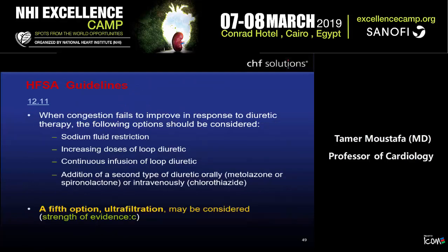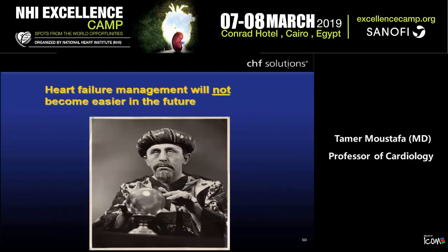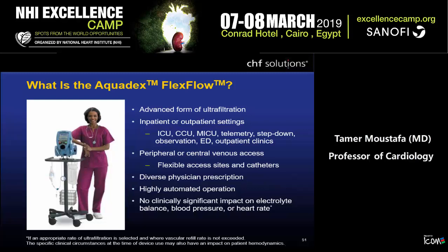What about the Heart Failure Society guidelines? When congestion fails to improve in response to diuretic therapy, the following options should be considered, and the fifth option is the use of ultrafiltration, which may be considered, even though the strength of evidence is C. But this is the fifth option, if all previous measures failed to achieve euvolemia. Heart failure management will not become easier in the future. Every time we develop more techniques, more improvements, but still heart failure is a major problem and the result is not satisfactory. So this is an example of a machine used for ultrafiltration.